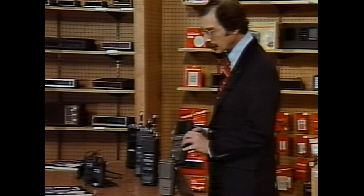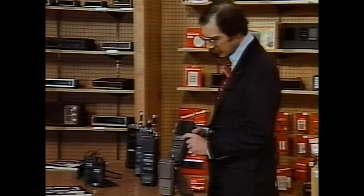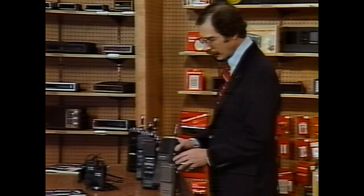Some are stocked in your store on a standard basis. Others can be ordered from the mail center. The unit also has a battery test button and an LED to indicate if the batteries are in good condition.